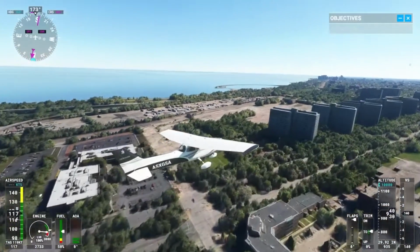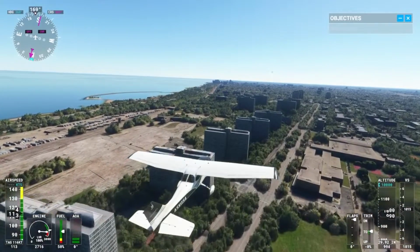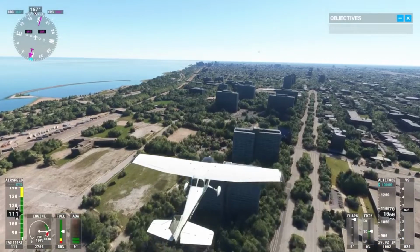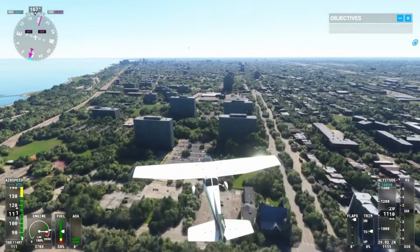I'm going to remain quiet now until we approach the Museum of Science and Industry. I hope you are enjoying this incredible scenery from Microsoft Flight Simulator 2020 on my Xbox Series S.